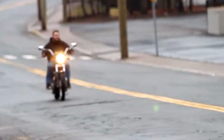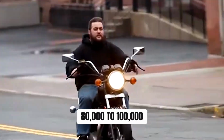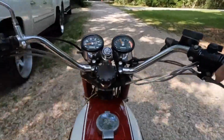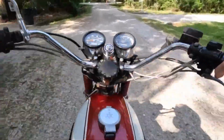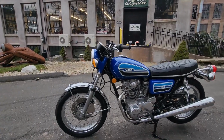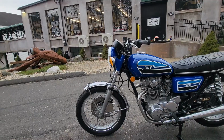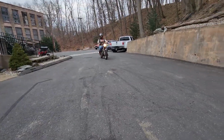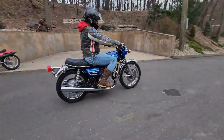The engine will happily run 80,000 to 100,000 miles without major work if you change the oil every 2,000 miles, something many owners still do religiously. Parts are still widely available thanks to a massive global fan base. Even if you need a crankshaft or gearbox part, aftermarket suppliers and online communities make sourcing them easy.